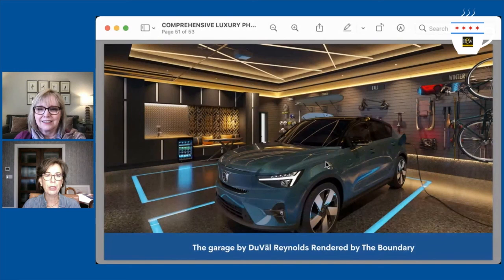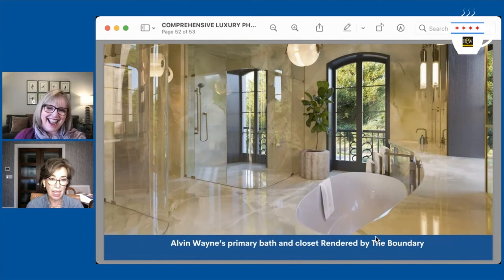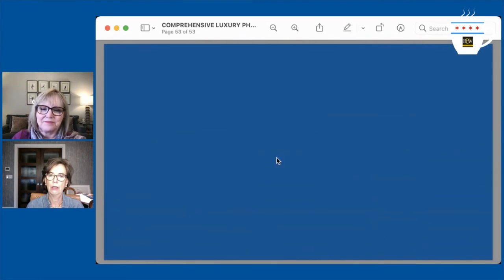That could only be a garage in Palm Springs, because otherwise it would be filthy in a minute and a half here in Chicago. Isn't that right? Yeah, where you drive in. I mean, you'd have to have a cleaner just for the garage. Oh, and here's one of the bathrooms in that. Wow. But okay, so there we go. That was our look at luxury this week. Good Lord. Beautiful things. It's fun to look at beautiful things, isn't it?